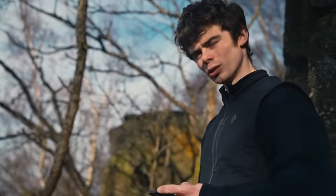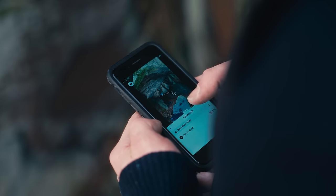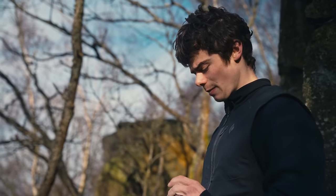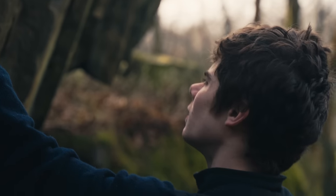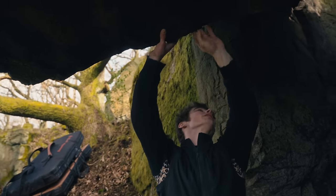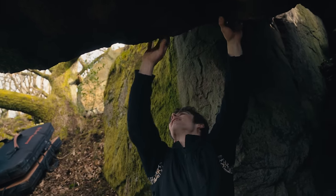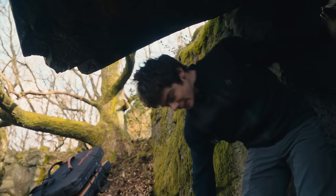Should we go do that new one, Porcini Roof? John's. Yeah. Double toe hooks, I think. It's just been put on the app as well. Damn. All these holes under the roof are condensed. Looks cool though. One for another time.